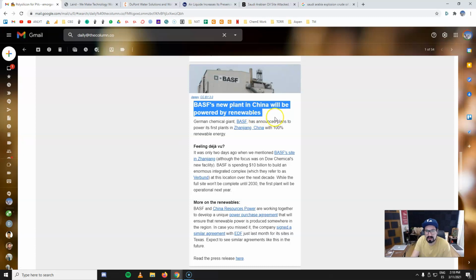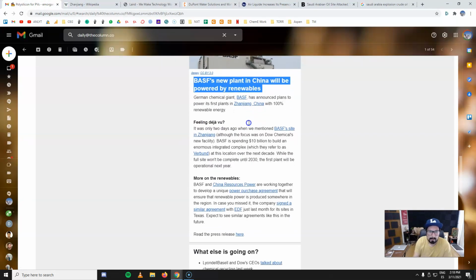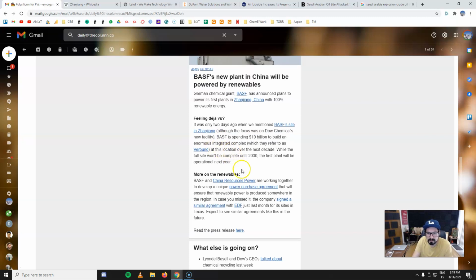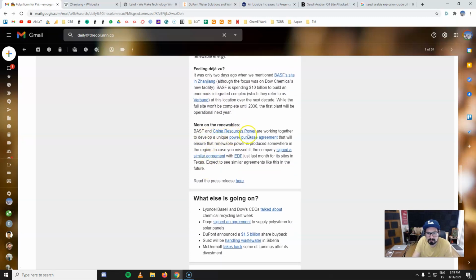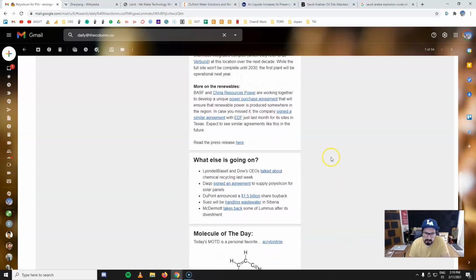BASF, new plant in China, will be powered by renewables. I think we already checked this in a previous note. German chemical giant BASF has announced plans in Shenyang, China. I think we already checked this out. Yeah, feeling deja vu. It was only 2 days ago when we mentioned the BASF site. Okay. 10 billion, okay, yeah, sounds cool.